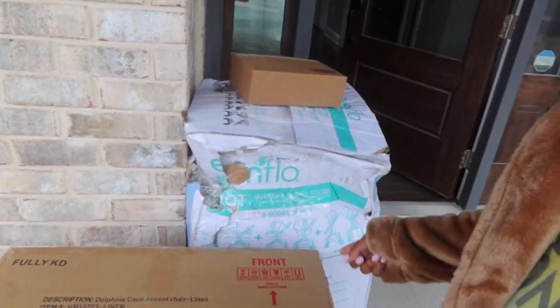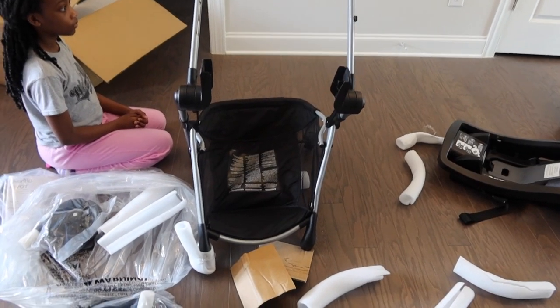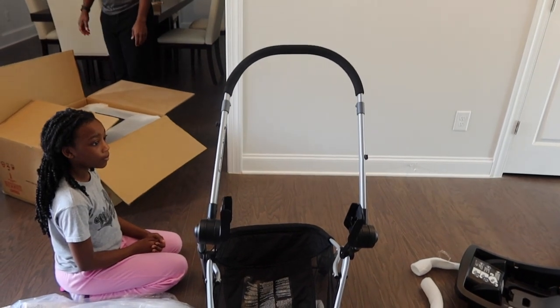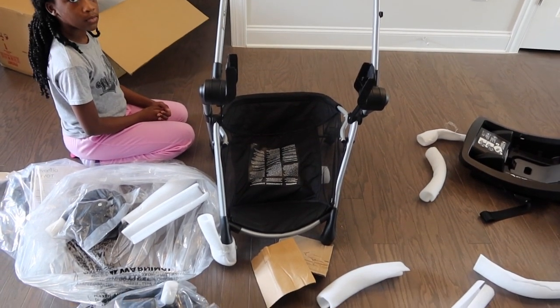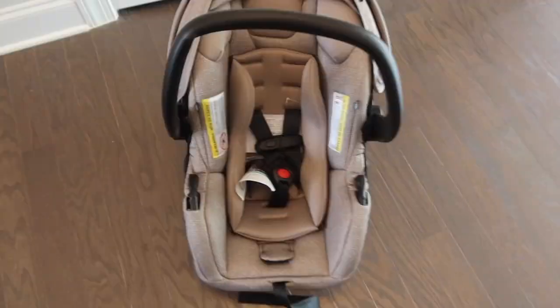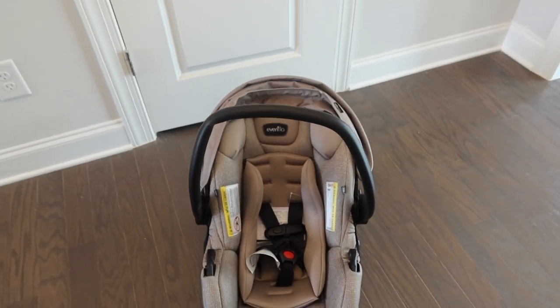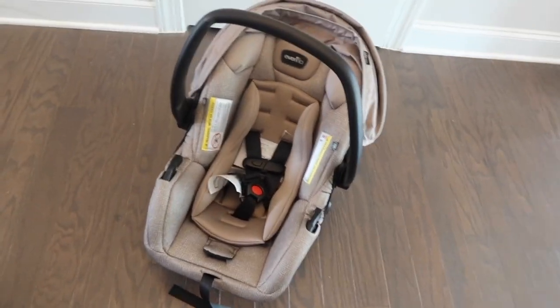Okay, so the rocker still is not part of the delivery, but there's absolutely no way, y'all, that I'm about to use this car seat that is damaged like this. So we just opened up the car seat. Y'all see how crooked this is? This is the stroller. It is completely damaged. And we were like, okay, well, maybe we can salvage the car seat. But look at this. It's bent right here. So there's no telling what other type of structural damage there is to this car seat.